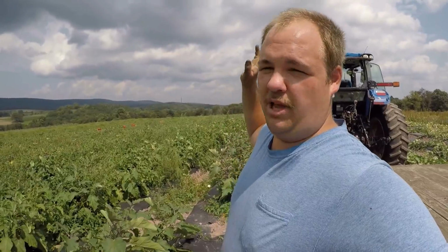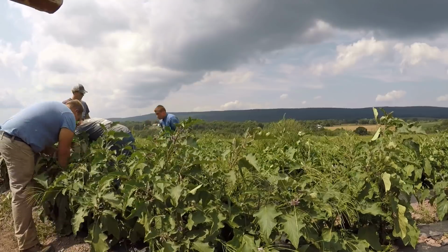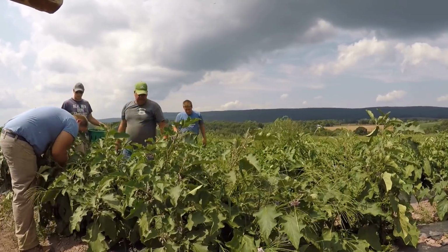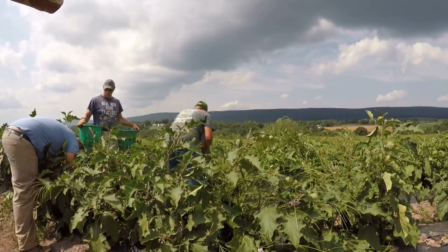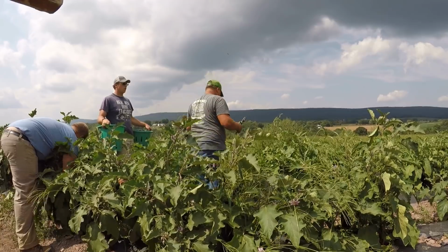Now we have lots of eggplant we have to pick. We're gonna go down through both sides and see what we can get. These are only short rows.